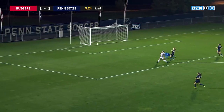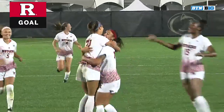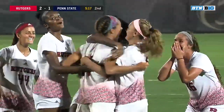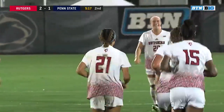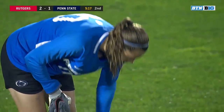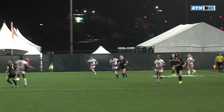Rutgers, Dennis is out, and Rutgers has snuck one in off the bench moments ago, and Jenna Sayers has made it 2-1 Rutgers. A great ball to start this by Amira Ali. She tracked back, won the ball, played this ball in.